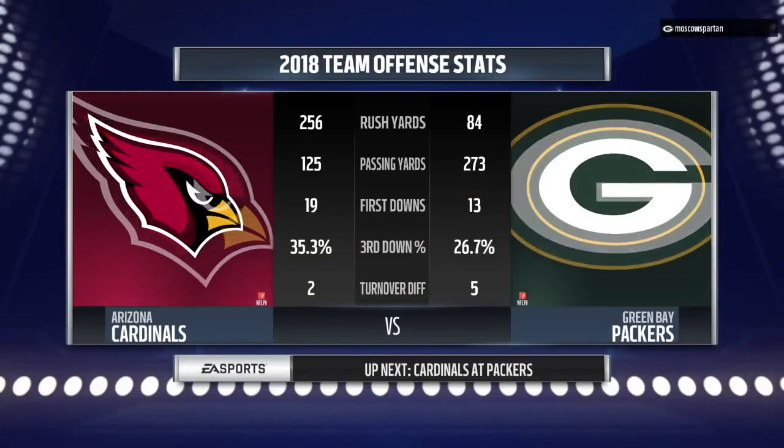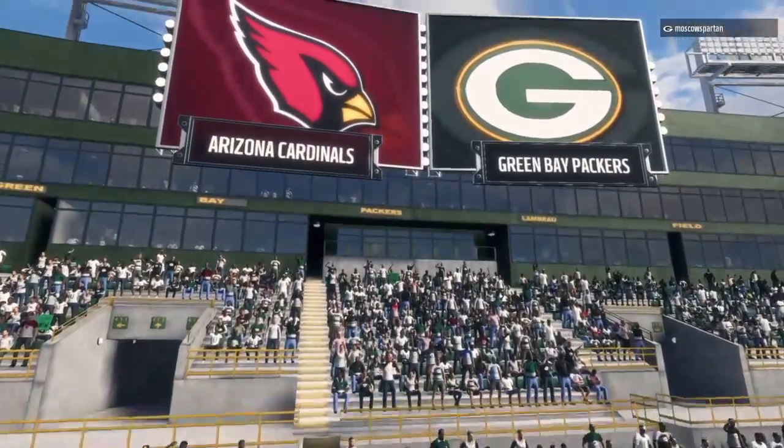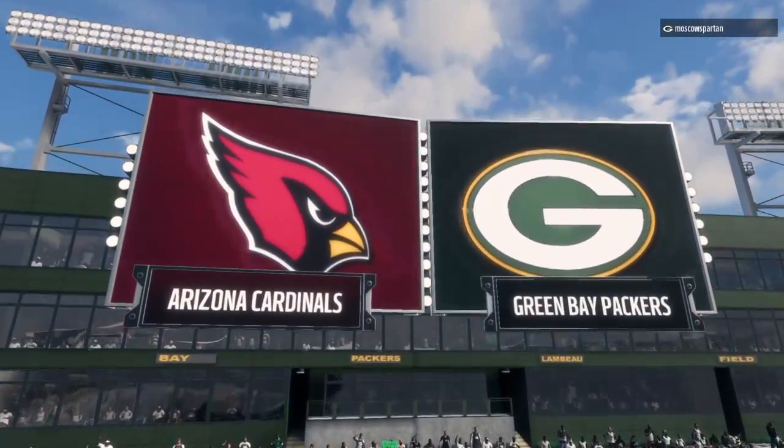Everyone. I'm Larry Ridley, and this is the NFL on EA Sports. Tonight's matchup features two quarterbacks who will be trying to lead their team to victory. It's Bradford's Cardinals going up against Rodgers' Packers.